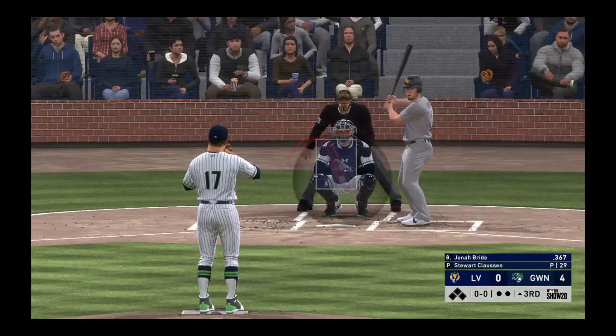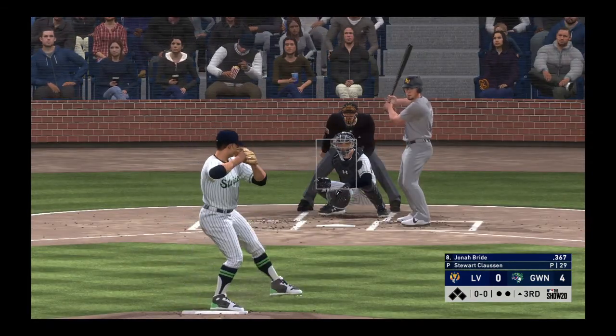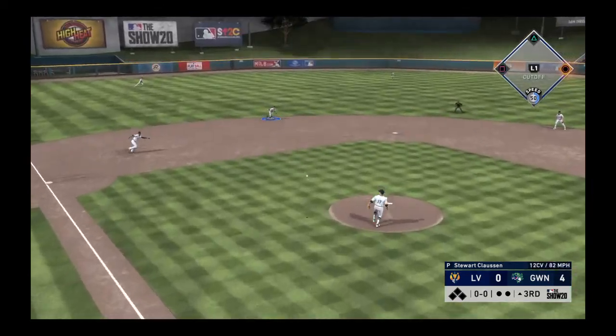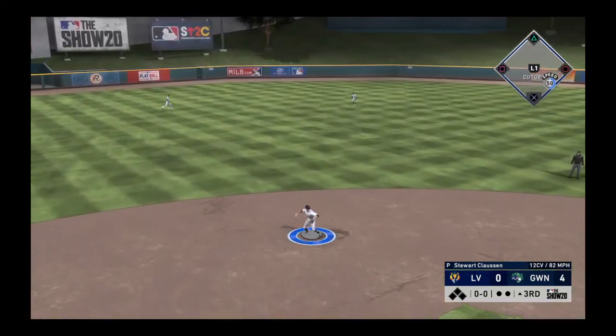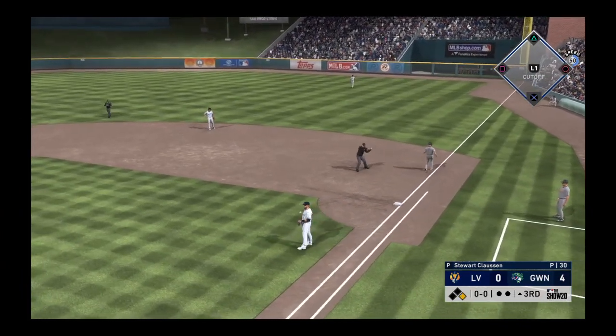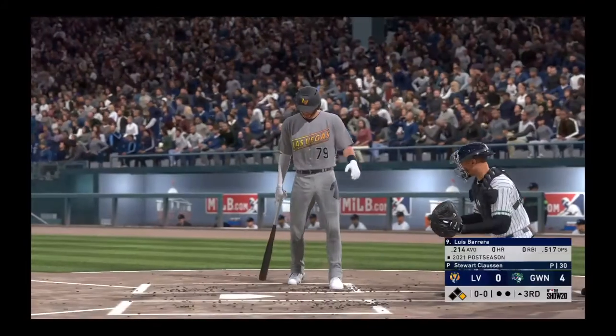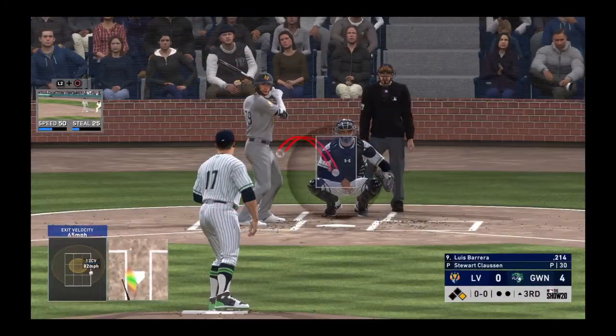Digging in, Jonah Bride, and they've got some work to do early on, down 4-0 already. Lots of baseball left in this one as we're still early on, but you don't want to fall too far behind. They're already down by a bundle, and one of the things you want your leadoff guy to do is get on and set the table for the big boys to start driving in some runs.